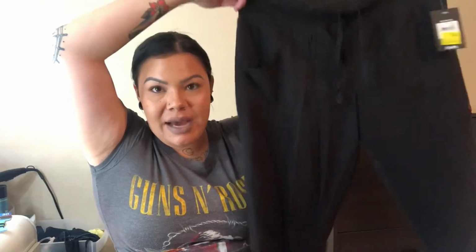So these are a medium, and these fit me perfectly as a medium. Any bigger and it would look weird, but these are gonna be so great to just wake up, bring my daughter to school, and throw some flip-flops on. So I can start wearing this now because it's cooler in the mornings, and then I can also wear this through fall. So for $3, I picked those up.